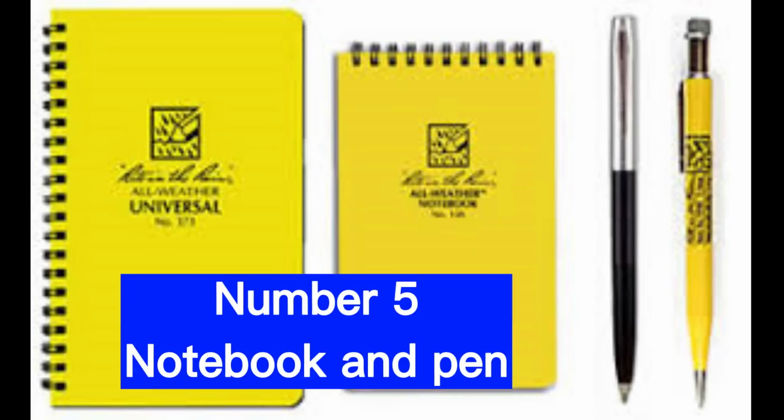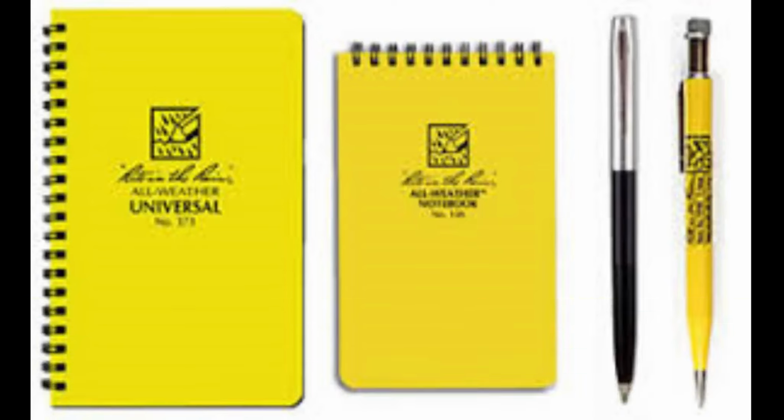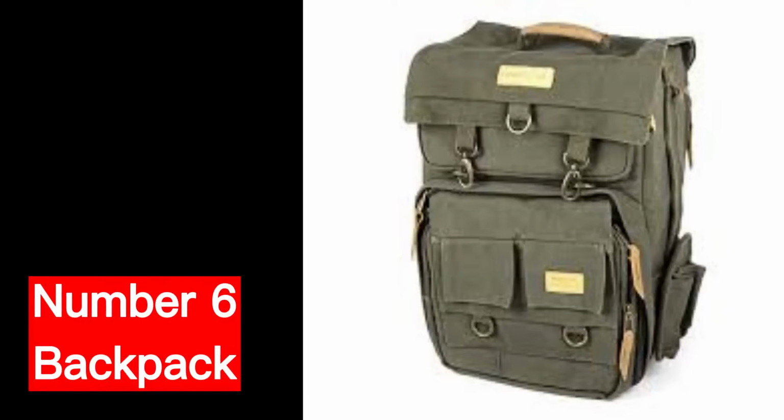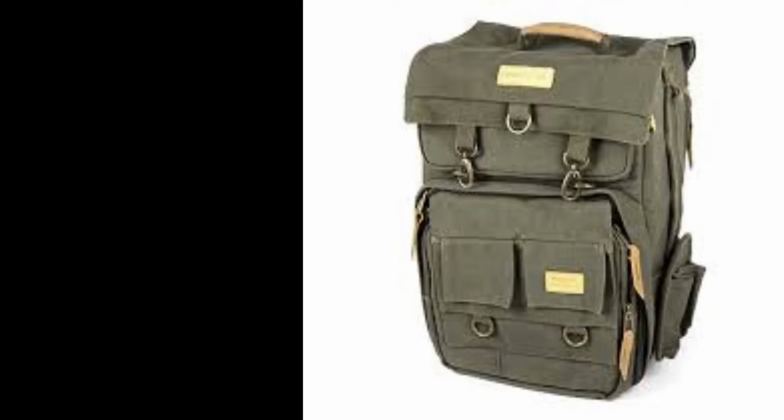Number 5. Notebook and pen. To take detailed notes on observations, measurements and land sketches. Number 6. Backpack. Robust and well organized. It is used to carry all the necessary materials without clutter.